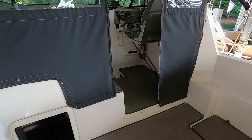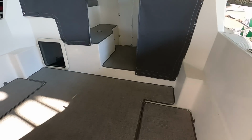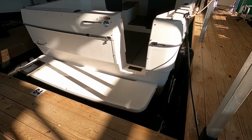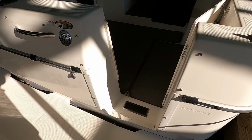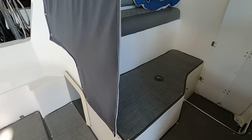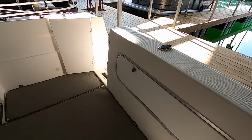So now what I mean by this being easy to get around, you talk about easy getting in and out of an express cruiser. You've almost got a flat entry. Now of course your dock height's always going to vary a little bit, but going from that extended swim platform right through that walk-through transom, here you are in a nice roomy cockpit. If you're into fishing, you got plenty of room back here.